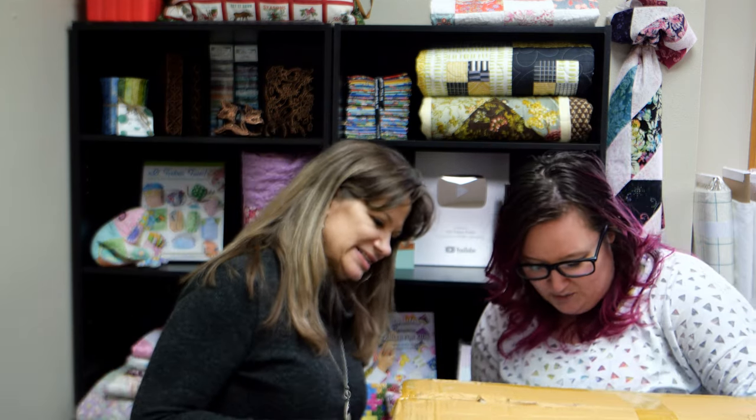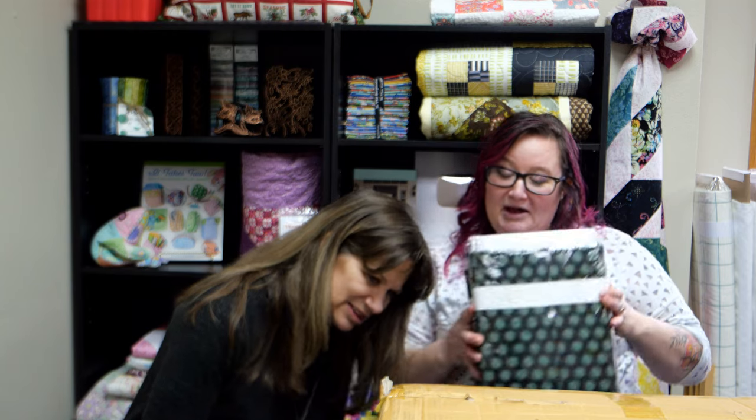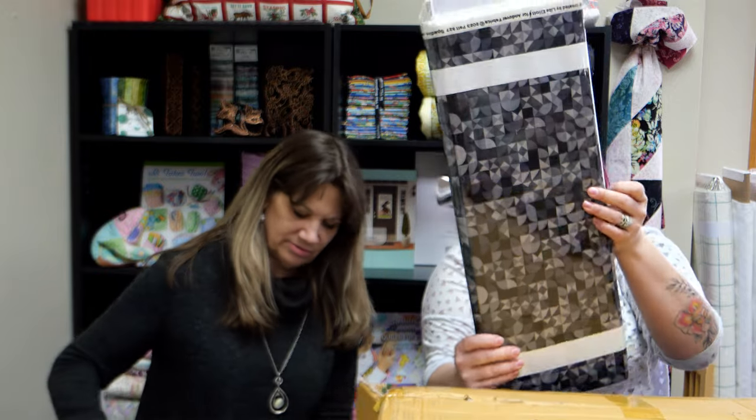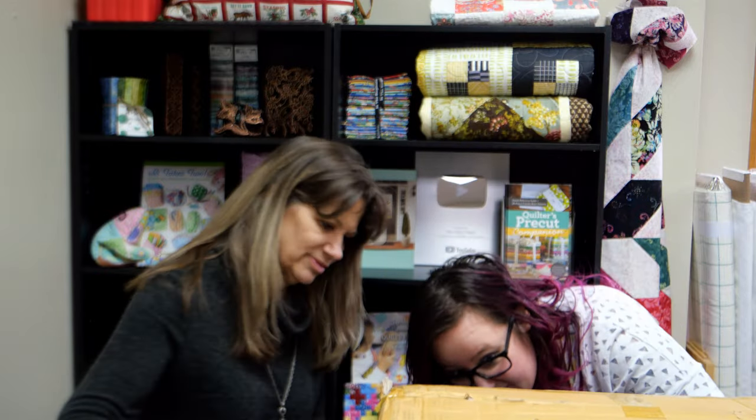Oh, this is kind of cool. What is this? It's called Verdigris? Verdigris. Tracy, how do we say it? Oh, it's like green and gray. Verdigris. Patina. Green patina. It's by Libs Elliott. I love her. This is not as bright as I'm used to with her. Ooh, what good guy quilt colors.